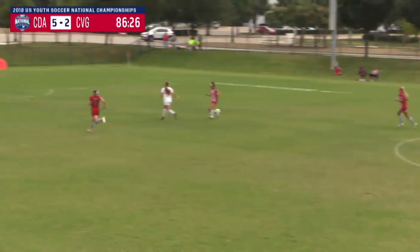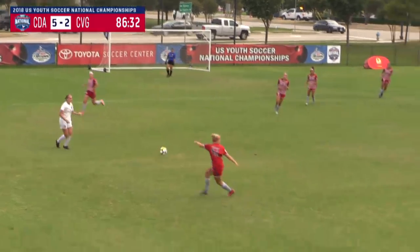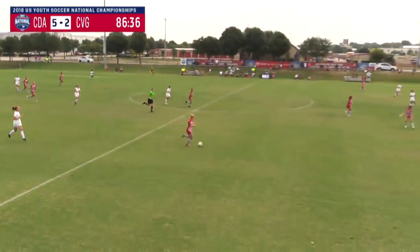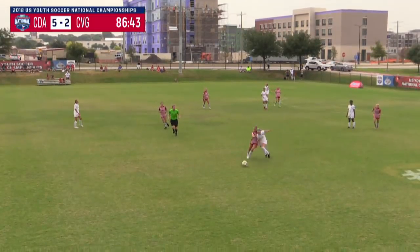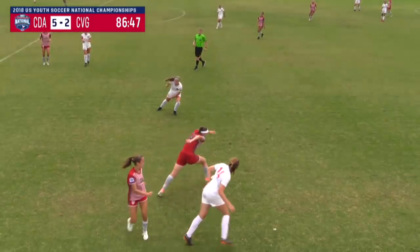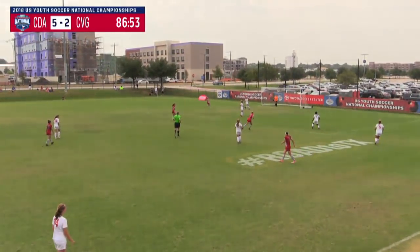Here comes CDA again looking for the run of Rhodes. She's going to get there, will Rhodes. She's got a player in her back. She can't find a teammate. Here comes Bundy, driving forward, finding Mertz. Kuiper dispossessed, and Daub's going to carry this one clear, lifting a good ball into the penalty spot.